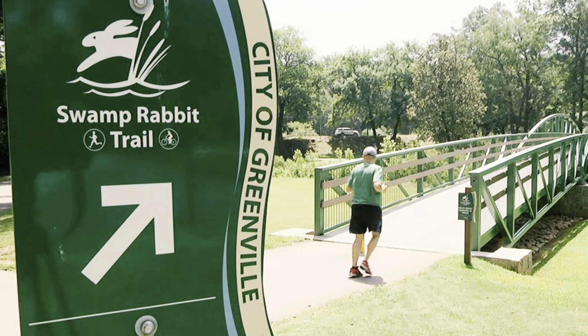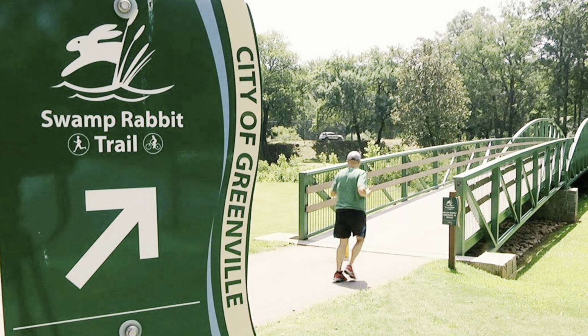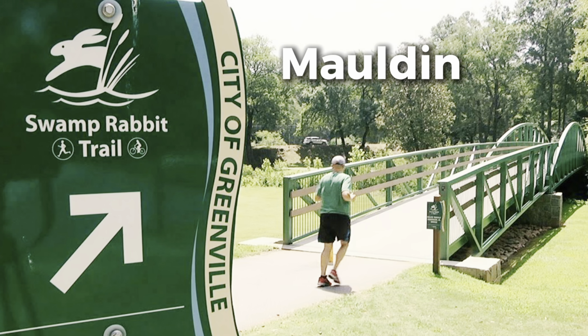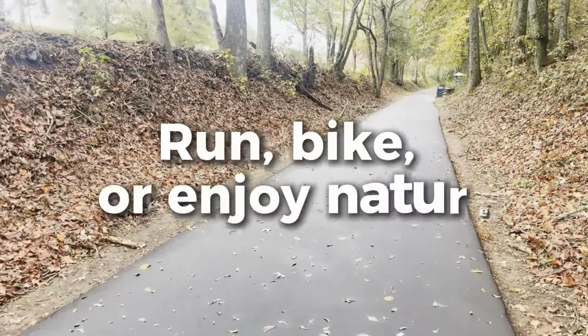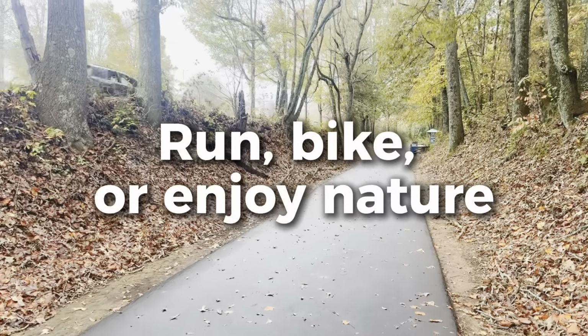So this is where our community tour ends. The Swamp Rabbit Trail is still currently under construction and they're continuing to expand the access with plans for it to go up towards Malden and Lawrence County within Greenville. Again, 28 acres of gorgeous paved trail space and certainly a highlight. Folks like me love to use it multiple times a week to run, bike, or just walk and enjoy some outside leisure time in the Greenville area.